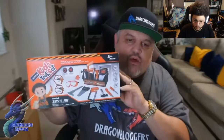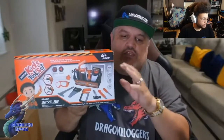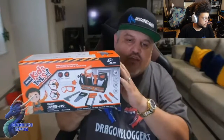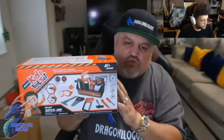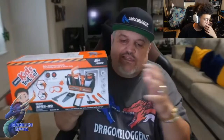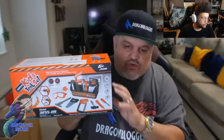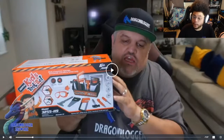Now this does have a belt, your tool belt, guys. The tool belt will actually fit anywhere from 19 inch round to 29 inches, so you're good there. Has a toolbox, guys. It has an electric toy drill. It has an actual caliper. It has some nails, some drill bits. It has some screws. It has some whole wood blocks pre-drilled. It has some hex nuts. It has some hex screws. So it has a little bit of everything.